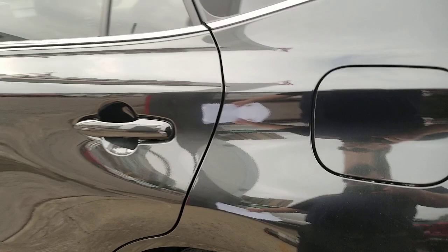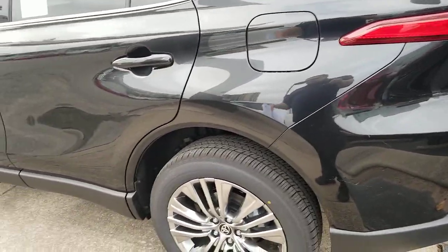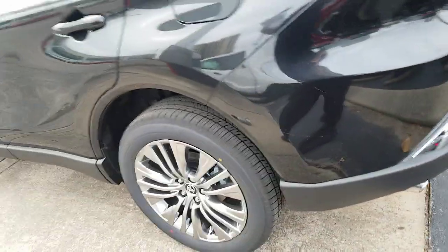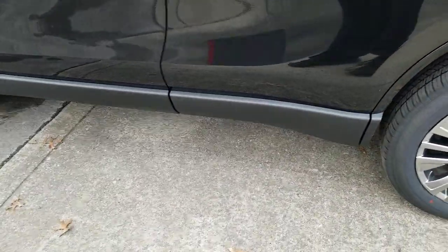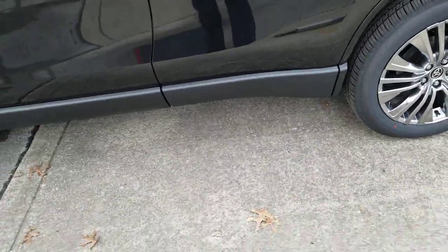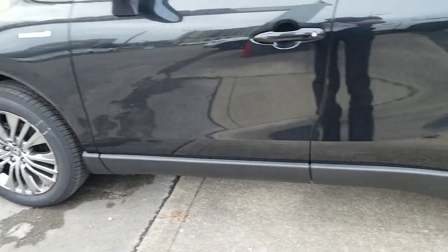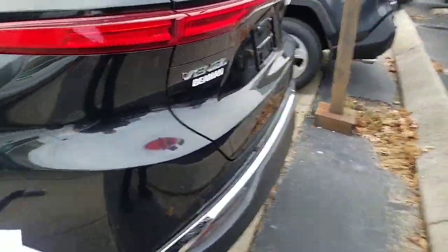So just kind of taking another look around on the outside. You've got your bottom moldings down there. I like having the bottom moldings because you don't have to worry about your paint chipping. Like right down here, if something was to hit it, rocks. I mean, I just had a board hit my car. I don't like having to worry about something like that getting hit, of course.